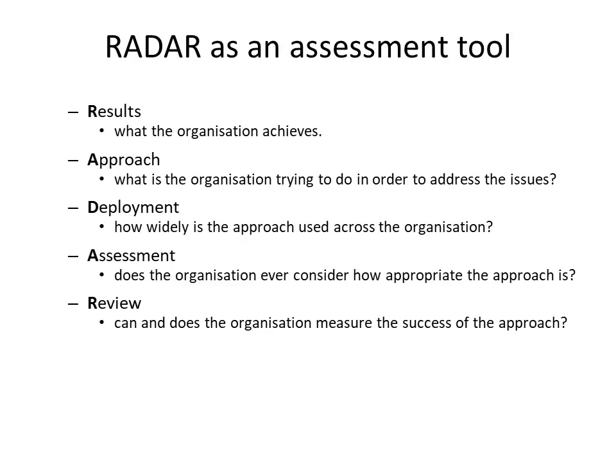RADAR is sometimes used in assessment, particularly in the EFQM model, and it's about results, approach, deployment, assessment and review. So what the organisation achieves, what they're trying to do, how widely is it used, does the organisation ever consider how appropriate the approach is, and does the organisation measure the success of the approach. It's rather specialist theory that, and I'm not too sure how useful that is. I think the 6 steps on the other slide are much more useful.